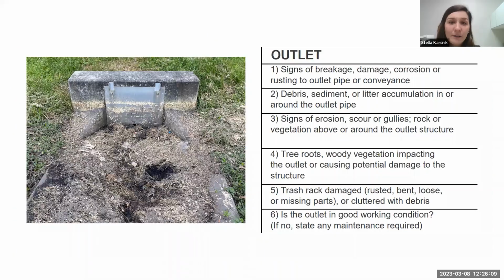And then really critical, if you're only really good at maintaining one part, probably the outlet control structure is one of the most critical parts, because that's what is slowing down all the water in the basin, aside from the geometry of the basin. It's like the drain on your sink or your tub. If it's clogged, the water is going to back up. And if something is clogged inside of it, it will not allow it to drain correctly.